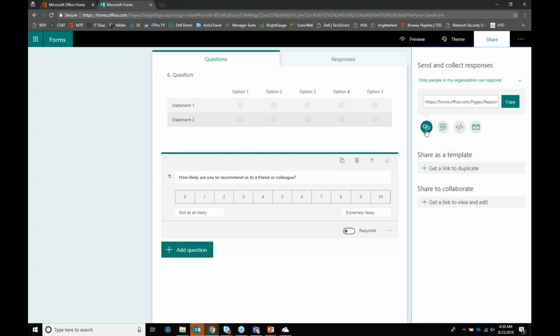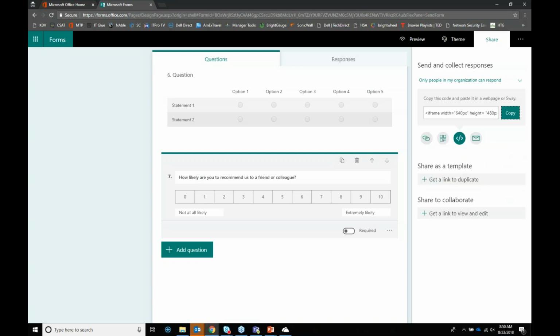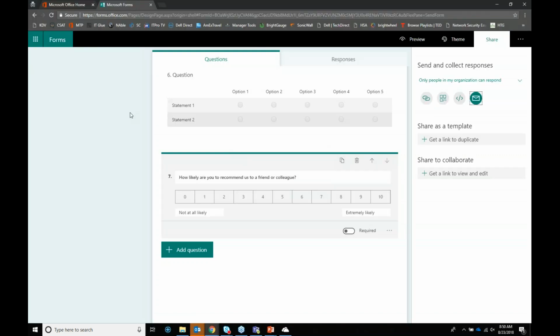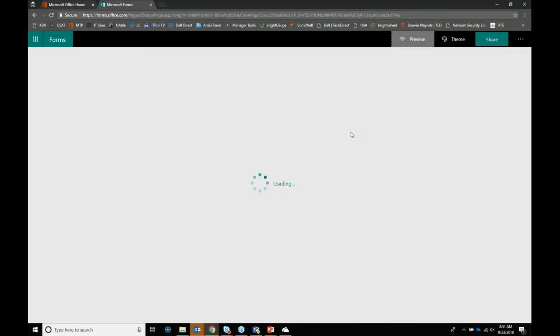You can also share this information out. You have all kinds of options. You can send a link. You can send a QR code. Again, if you have folks that are maybe doing stuff on their phones all the time, you can go ahead and paste it into a page, maybe your SharePoint page, a Sway page, anything like that. And then you can, of course, email, which will send the link directly and collect all of those responses for you.